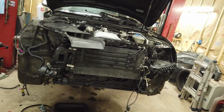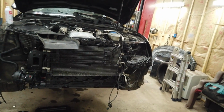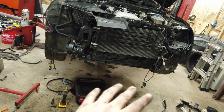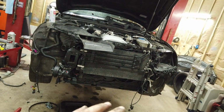And next weekend I'm going to Ohio, which by the time you watch this will probably be the previous one, so I already have been to Ohio and back. Anyways, maybe some of the parts will come in by the time I get back, I don't know, but I want to go ahead and change the oil and filter right now since I have it, so I'll know how much oil is in this engine.